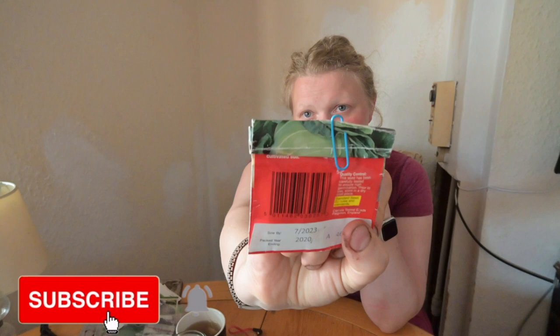This one is a Golden Acre, I think it's called, and you can sow this from January all the way until June, and harvest it from July to about August. As you can see, it's a lovely white-headed cabbage, but it is green. It is just nice all year round. A nice one that you can have and store over the winter period.